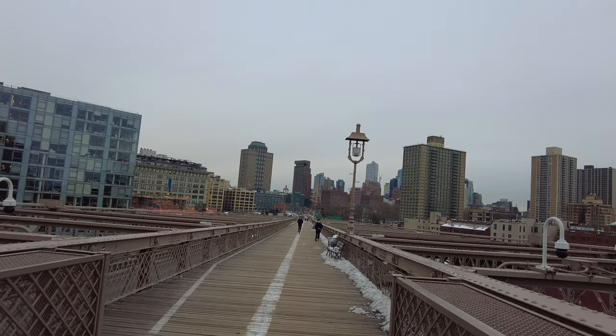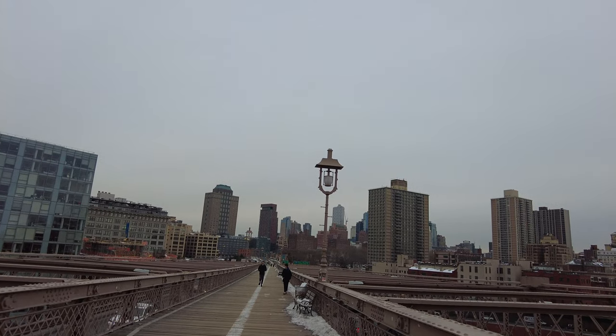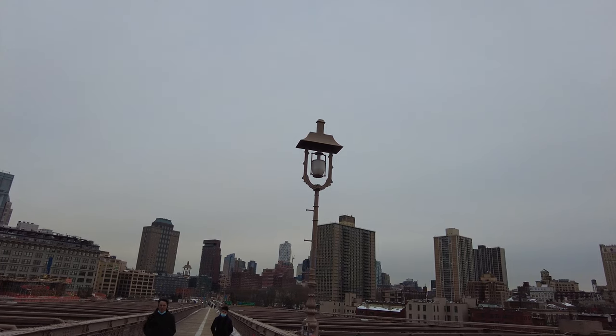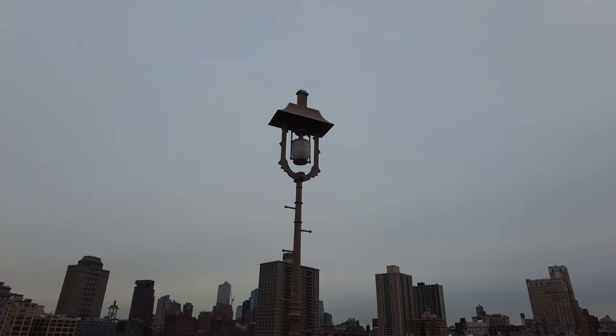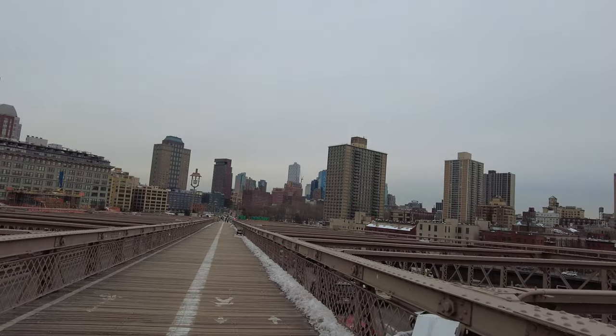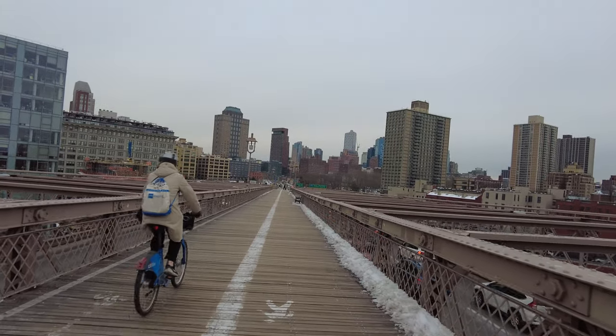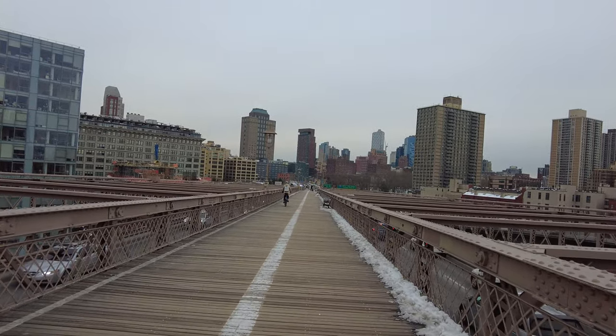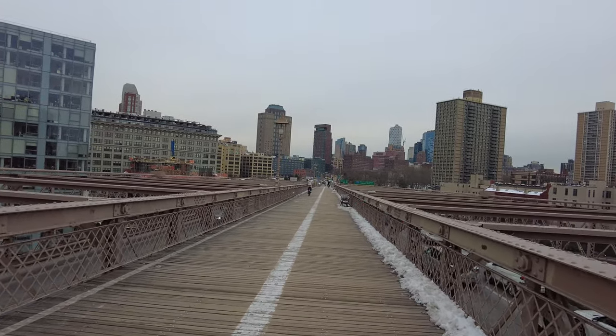You know what, these are new. The city installed these lampposts here. I've never seen these before. Unless I didn't recognize them from before, but I probably crossed this bridge more times than most, so I have a feeling those weren't there before.